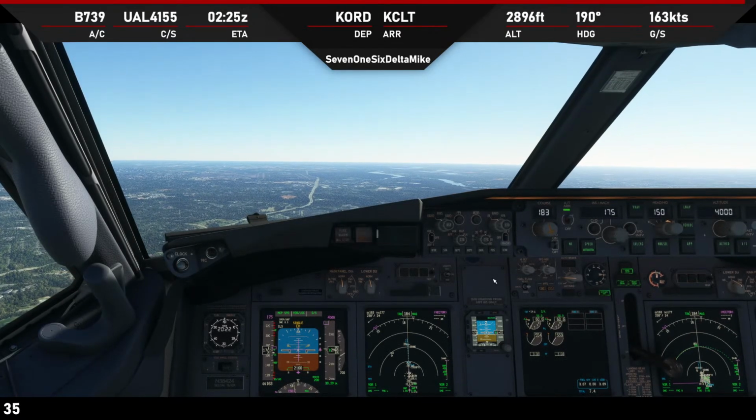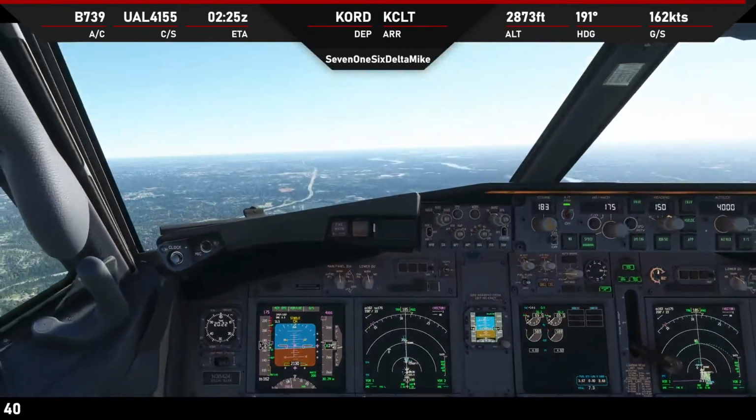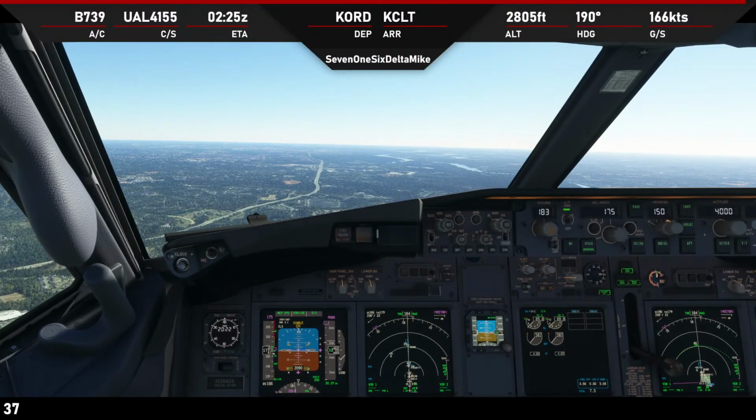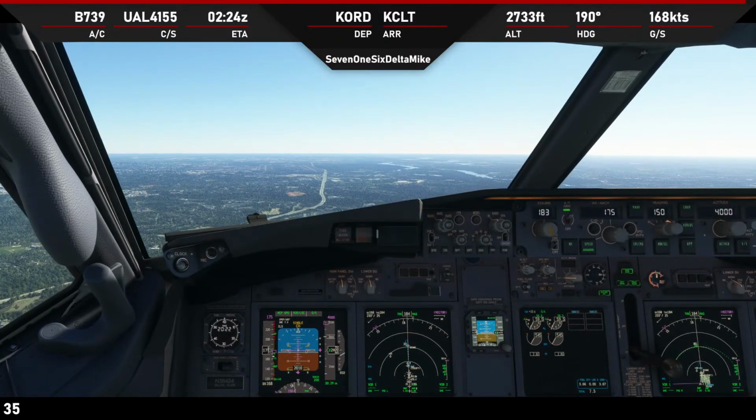All right, 170, flaps are at 15. We need flaps 30 still, and we need about 855. Disregard. 50 knots. Here, we'll wait just a little bit longer.